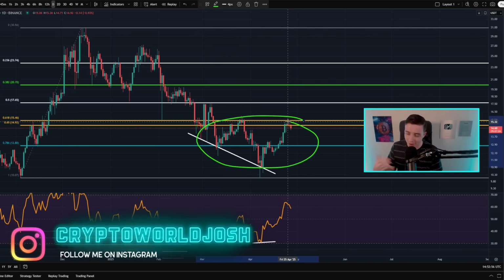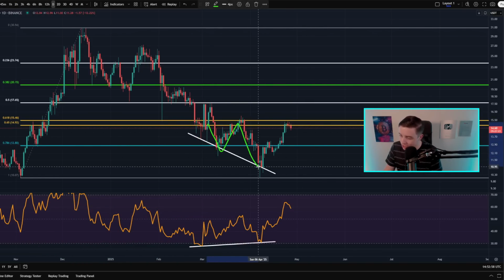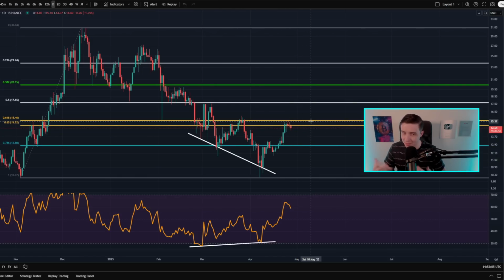But once again, I want to make this clear, at least for now, that possible inverse head and shoulders pattern is not currently confirmed. It's not in play. It's just possibly forming. I'm simply pointing it out. And if we do not form the inverse head and shoulders pattern here, we simply break out above this resistance above $15.50. In that situation, we would likely see a continued bullish move up towards around $17.50 to $17.60 as the next significant resistance.